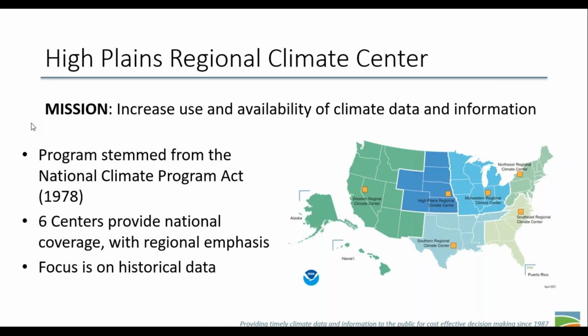So the Regional Climate Center program, we've been around for over 30 years. And our center, along with our sister centers, we collectively serve the entire country. And you can see that in the map here. And so our center is located at the School of Natural Resources at the University of Nebraska in Lincoln. And you can see the states that we routinely serve here in this dark blue color.